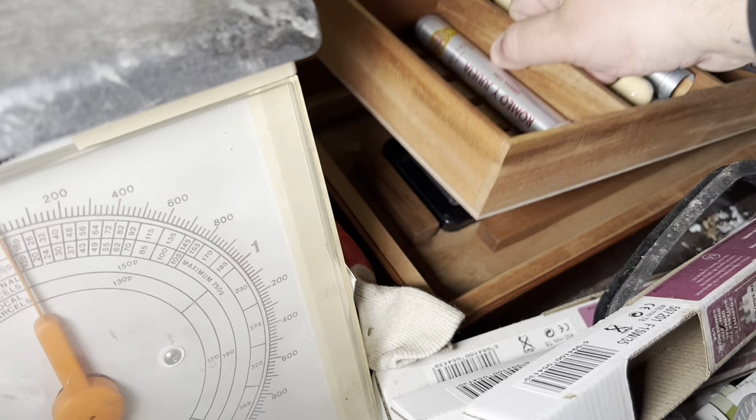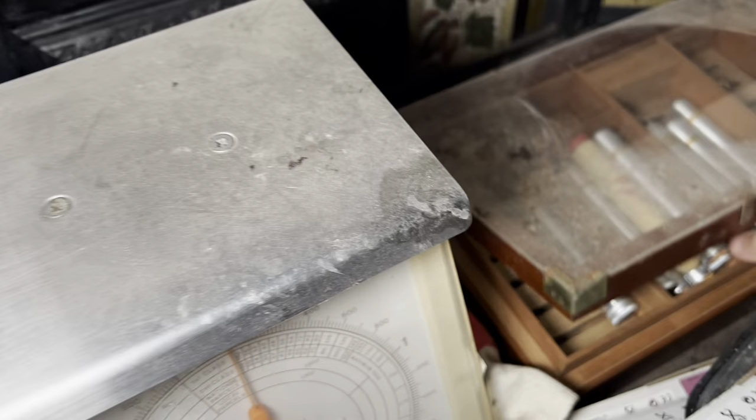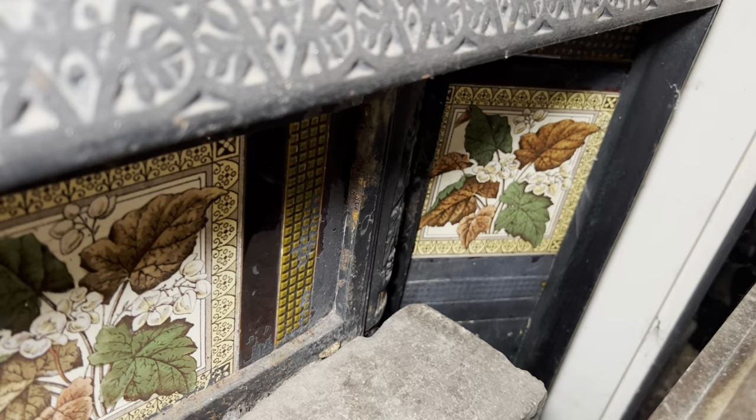That's bizarre. But I've just noticed the fireplace behind here. And no doubt I'm not going to be able to shut this now to show you. But look at the tiles on that. Oh, somebody's painted over some of them. Have they? Yeah, and they're lovely as well. So nice. Lovely little fireplace.